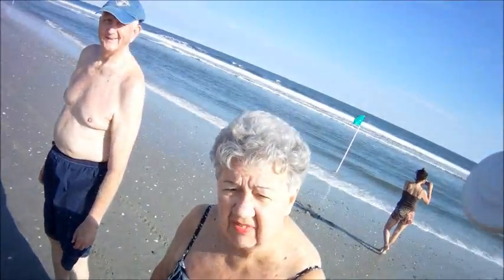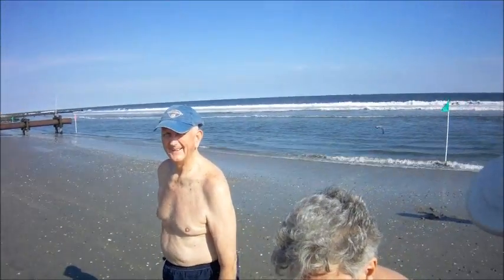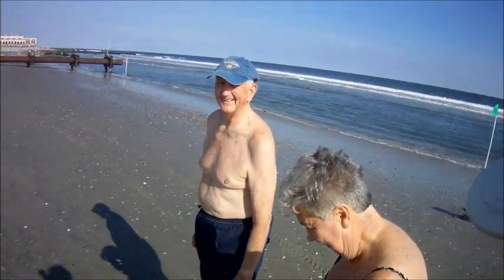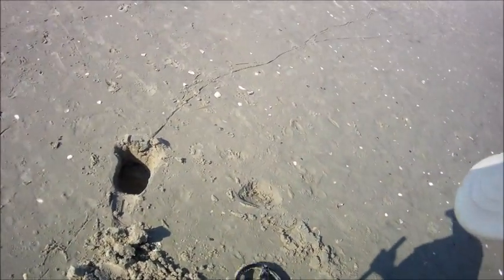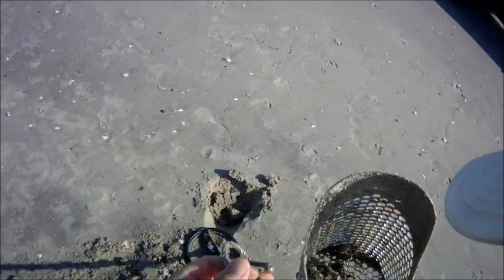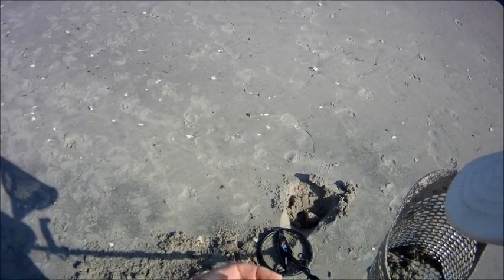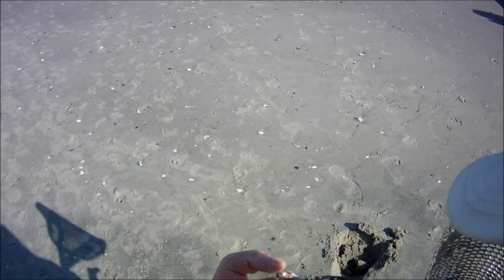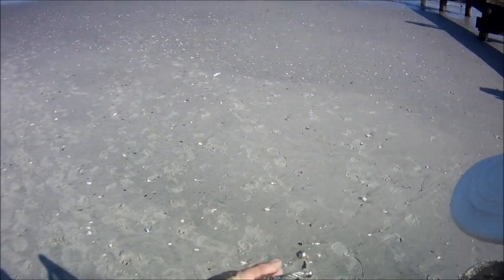Have you found anything good today? A lot of coins. No gold, unfortunately, but oh well. Yeah, just routine coin signal, just like this. But looks like it's junk. It's a bracelet, but I can see the copper coming out, so it's definitely junk. Sometimes it's braided silver.